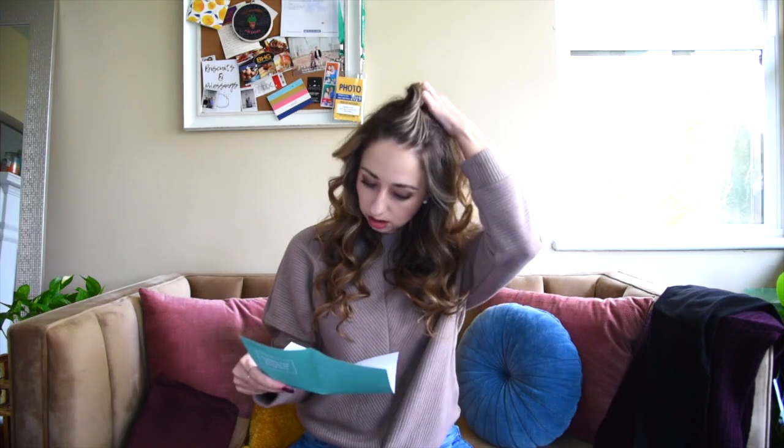Oh wait, let's find out how much it costs. This sweater is called a chevron color block dark gray sweater from Fortune Ivy. It is $52. That seems like the average price point for items that feel like better quality, a little bit thicker material, and I'm not mad about it.